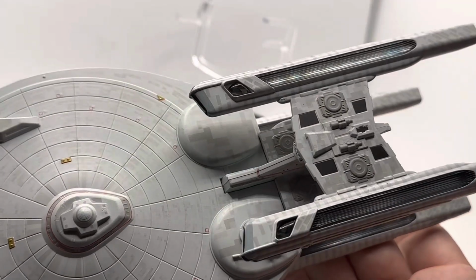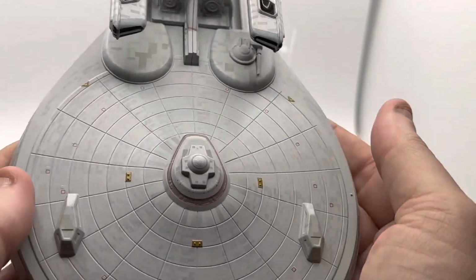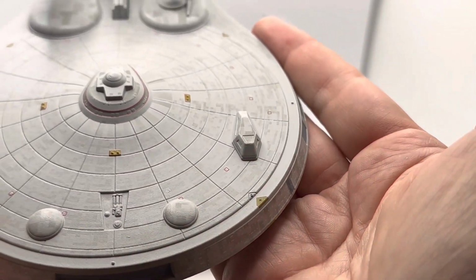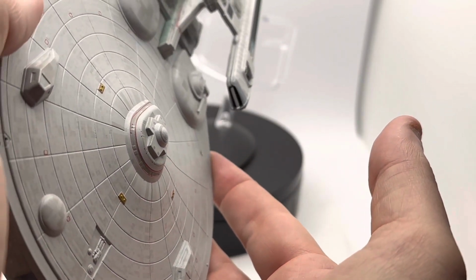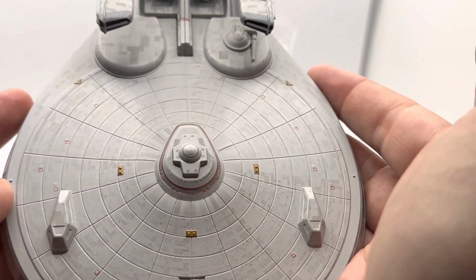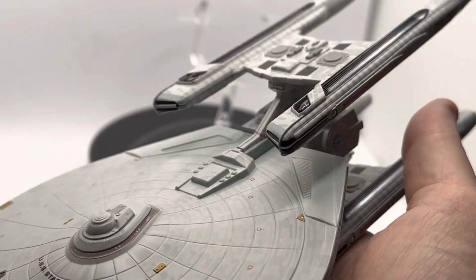But again, as I say, very nice detailing. And again, coming through onto the underside of the saucer section, again, very nice detailing there, which you can see, and the reverse bridge section, where presumably we might have a captain's yacht tucked away, but we might not. But again, I think it's a lovely mould. Obviously it's used detailed plans.